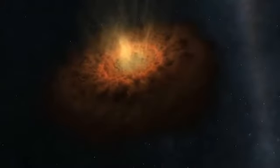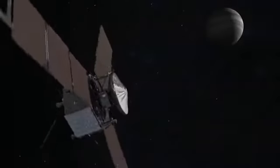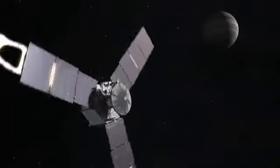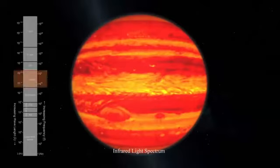Juno's looking for how Jupiter formed and really how planets are made in general. We're very much looking for the recipe for planets. The special thing about Juno is we're really looking at one of the first steps, the earliest time in our solar system's history. Right after the sun formed, what happened that allowed the planets to form, and why are the planets slightly different composition than the sun?